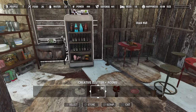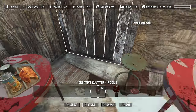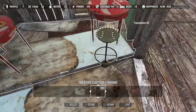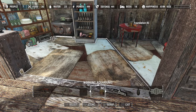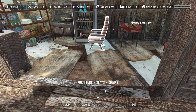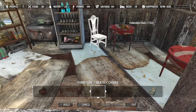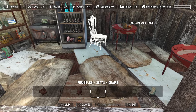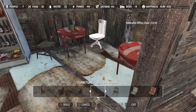Okay, so let's get rid of these chairs and let's put something else in here. Those are just way too high. They look ridiculous sitting there. Chairs. We need chairs. Let's do one of these. And maybe one of these. Let's have some mismatched chairs in here.